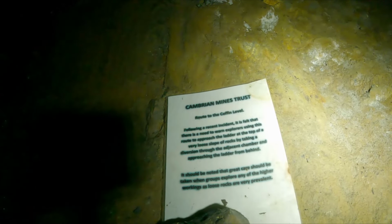Following a recent incident, it's felt there is a need to warn explorers that the route to this approach of the ladder at the top is very loose. We're at the top of a very loose stope of rocks and taking the diversion through the adjacent chamber and approaching the ladder from behind. It should be noted that great care should be taken when groups explore any of the higher workings, as loose rocks are very prevalent.